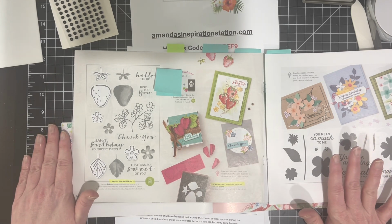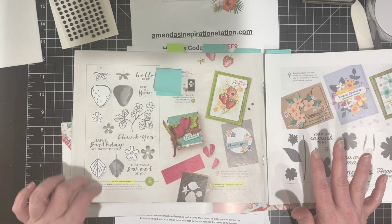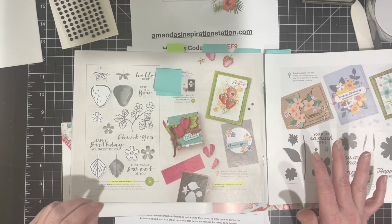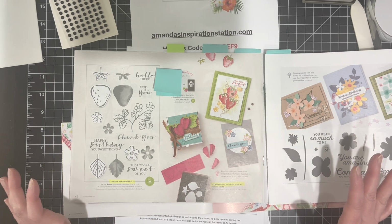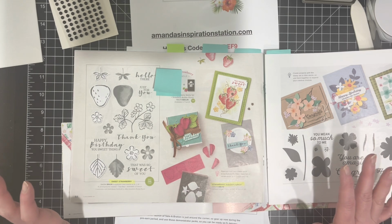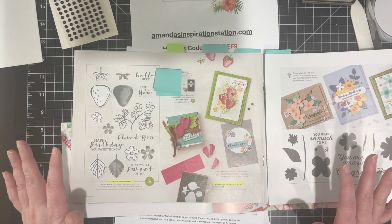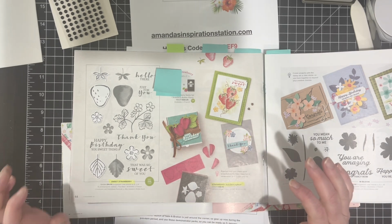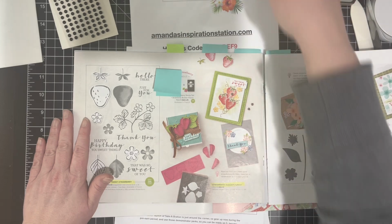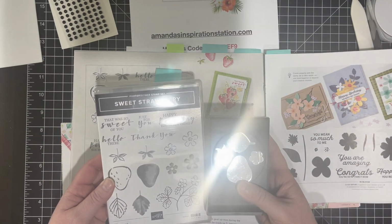Today is February 1st, and Valentine's is always February 14th. So we have 14 days from today to Valentine's Day. So I am going to bring you 14 days of sweet treats. I'm going to use 2 bundles during this time. For the first 7 days, I am going to be using the Sweet Strawberry bundle, which I absolutely love.